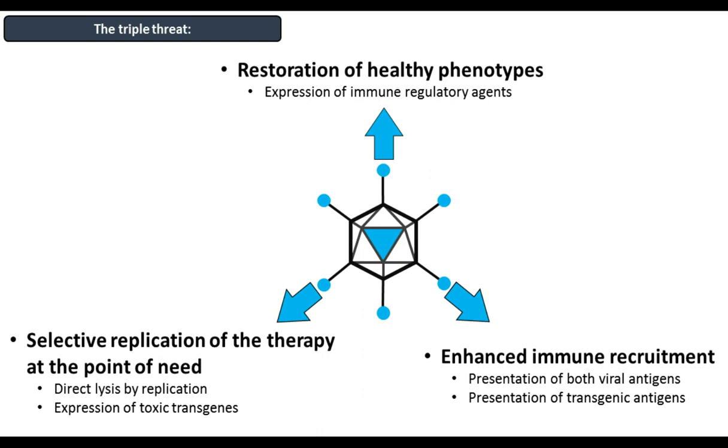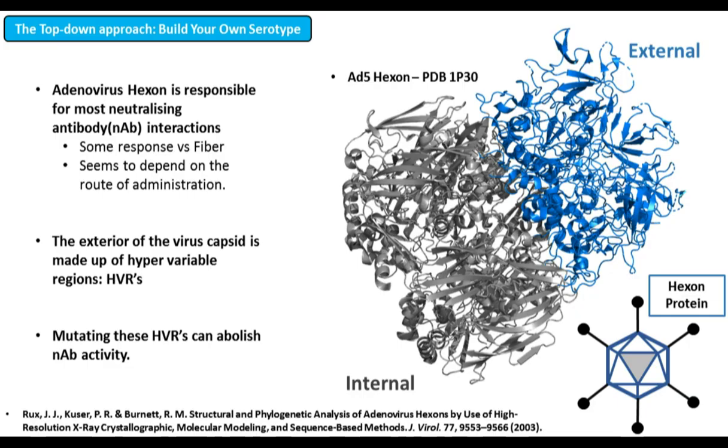Also, the virus itself is not always completely exposed. So the only part of the virus which the immune system can see is that external capsid. So I showed that image of the hexon protein, and I'll just pull up the slide.